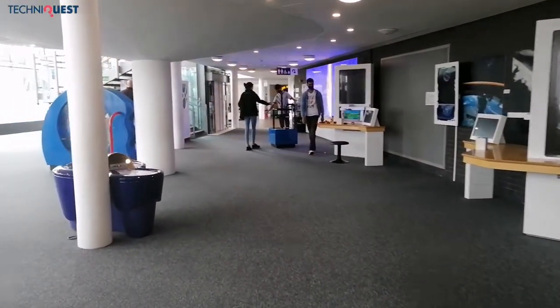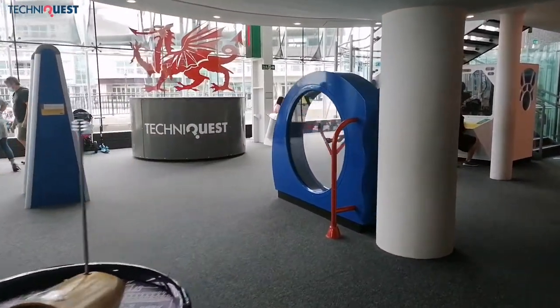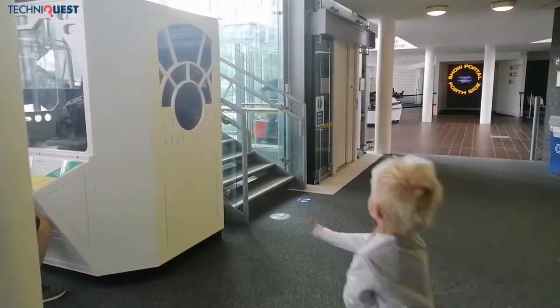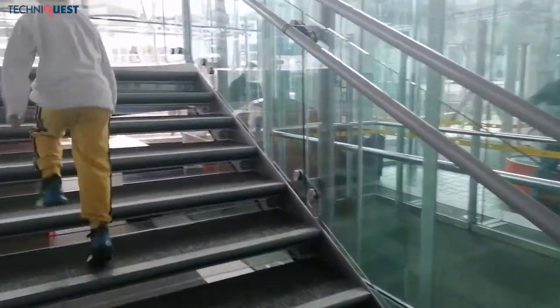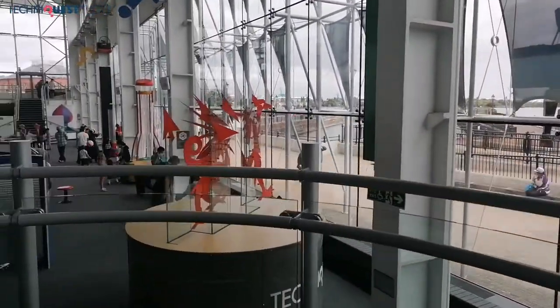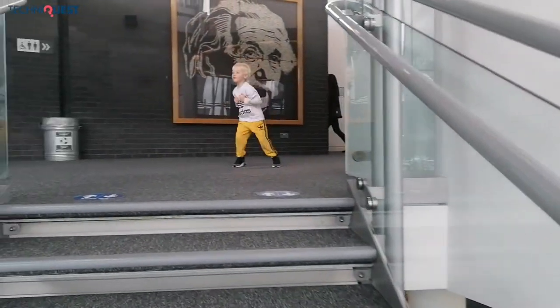As we head out of the low light area here, I'm gonna go and check upstairs. See what we've got upstairs. It's a bit of a bird's eye view of the whole attraction here in Cardiff.